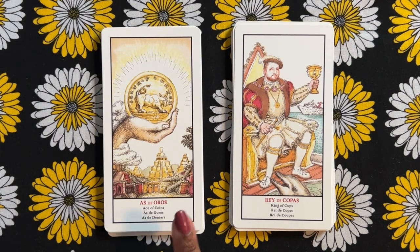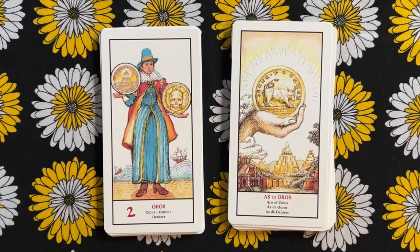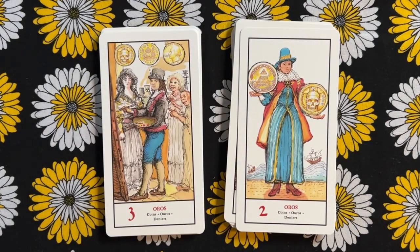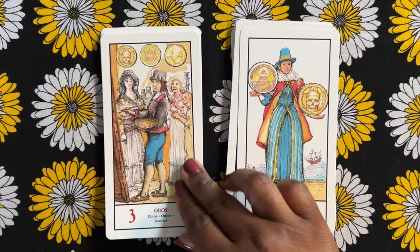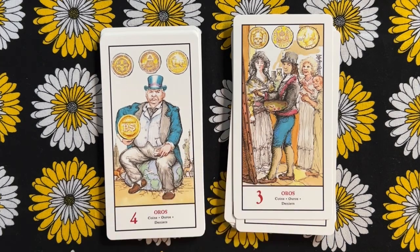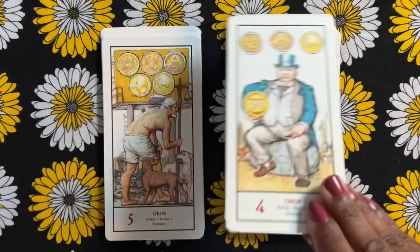So, this is the Ace of Coins, 2 of Coins, the 3, the 4. He looks like the Monopoly guy. Let me see. Where's the 4 of Coins? JP Morgan. Is that the person they modeled Monopoly guy after? Interesting. I didn't know that. Or maybe it's not. Maybe I'm just making that up.